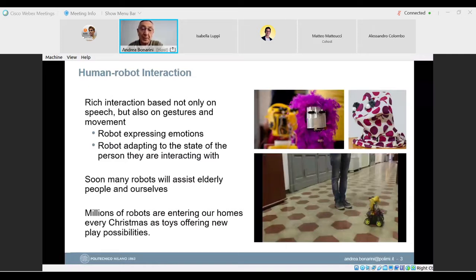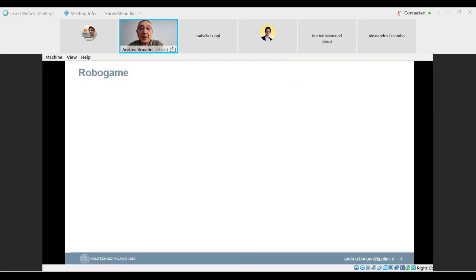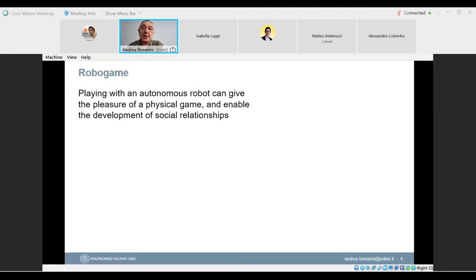And this offers new play possibilities because we have toys that are actually able to interact, actually able to present things, propose things, and interact in many ways. This is a different way of playing. And about playing, we have developed and we are developing robo games.